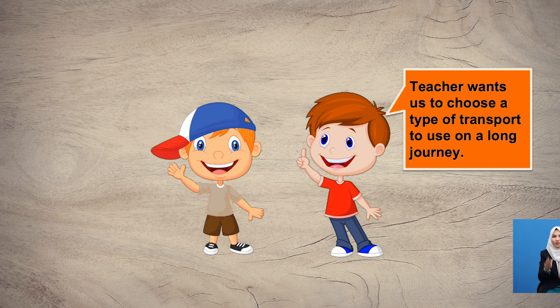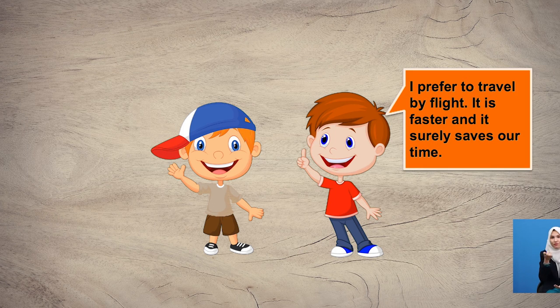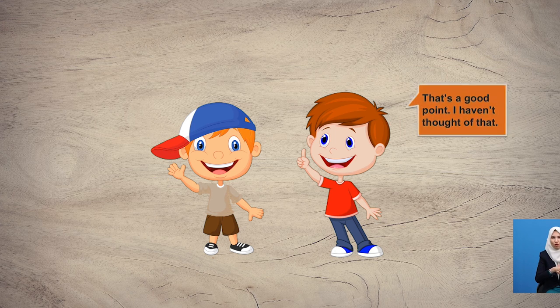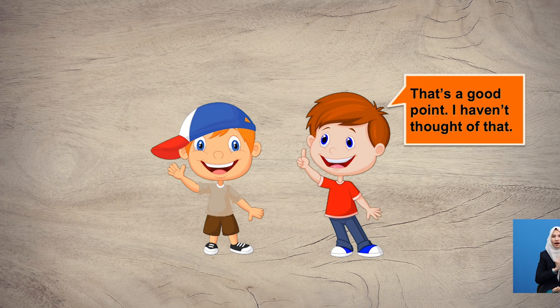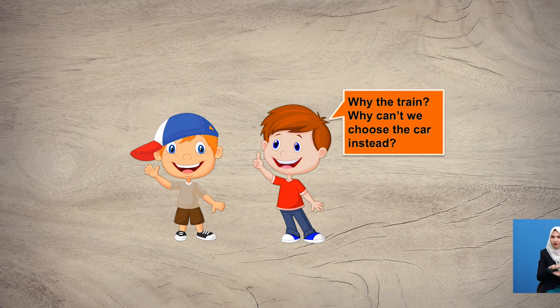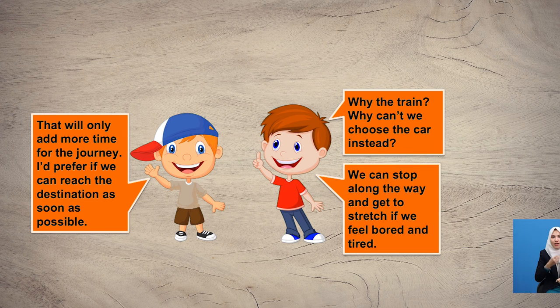Teacher wants us to choose a type of transport to use on a long journey. I would choose to ride a train on a long journey. What about you? I prefer to travel by flight. It is faster and it surely saves our time. But it is expensive to fly. Then you have to be ready 2 hours earlier at the airport, and it is not included the travel time yet. It's too long and tiring too. Yeah, that's a good point. I haven't thought of that. So, do we agree to choose the train? Why the train? Why can't we choose the car instead? We can stop along the way and get to stretch if we feel bored and tired. That will only add more time for the journey. I'd prefer if we can reach the destination as soon as possible.